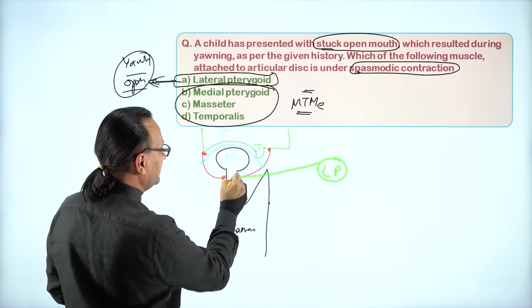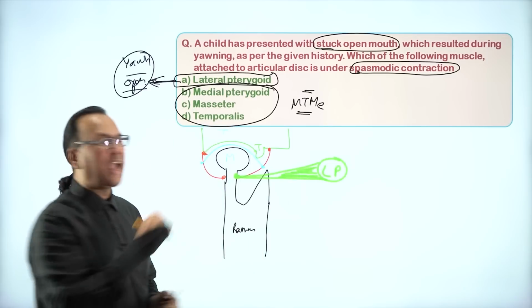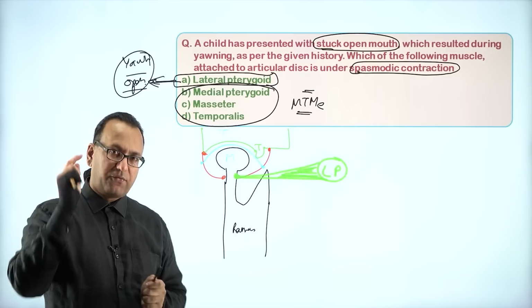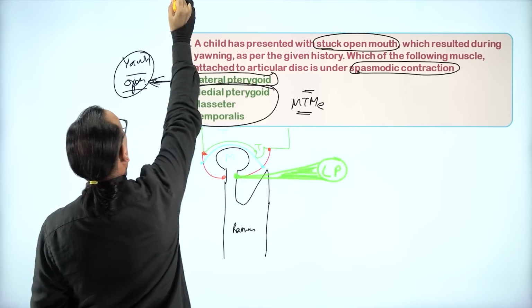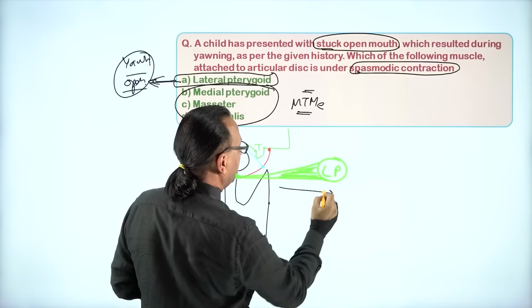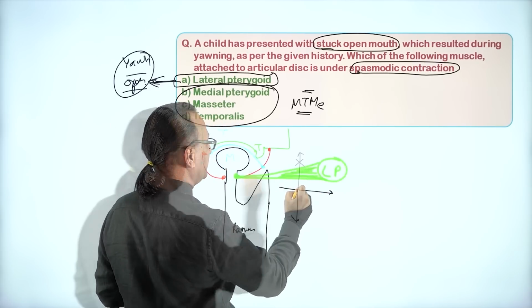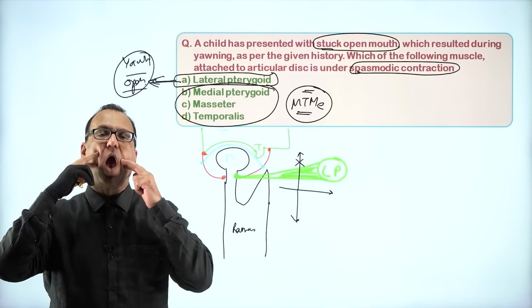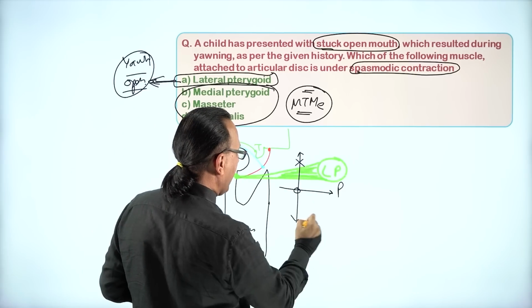Insertion is to the pterygoid fovea, in the neck of the mandible. So in the neck of the mandible, there is a pterygoid fovea for the lateral pterygoid muscle, so that this muscle can pull. That is the function, pull. But not only is it a protruder, the other muscles are elevators, and the lateral pterygoid is a depressor. Only then can you open the mouth.